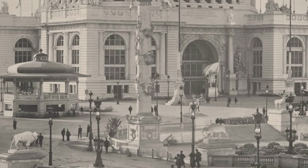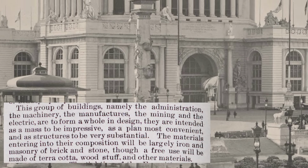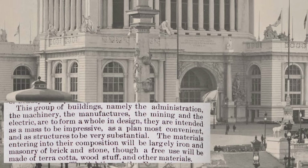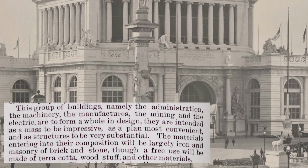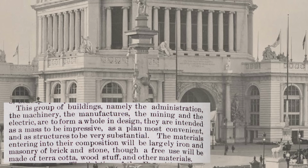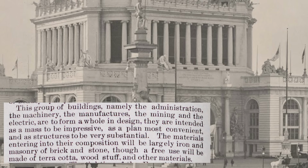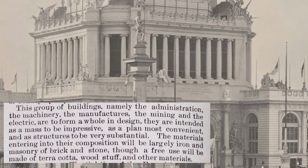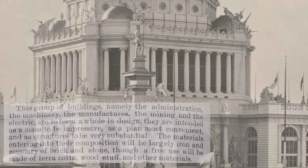The plans state, this group of buildings, namely the administration, the machinery, the manufacturers, the mining, and the electric, are to form a whole in design. They are intended as a mass to be impressive, as a plan most convenient, and as structures to be very substantial. The materials entering into their composition will be largely iron and masonry of brick and stone, though a free use will be made of terracotta, woodstuff, and other materials.